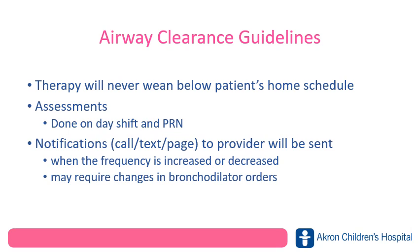Therapy will never wean below a patient's home schedule, no matter what the patient's assessment is. So if the patient has a home regime, we need to be aware of that and wean accordingly. Assessments will be done on day shift and PRN, and notifications to the provider via call, text, or page will be sent when the frequency is increased or decreased. These also may require changes in the bronchodilator orders, since this is just an airway clearance guideline. If bronchodilators need to be given with the therapy, they need to be ordered separately.